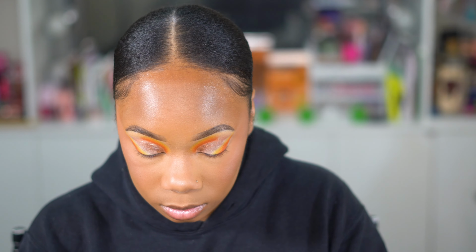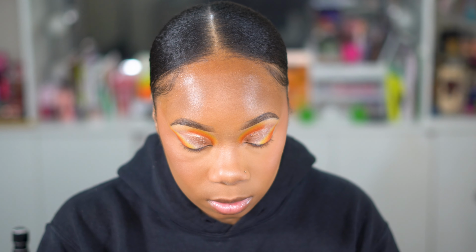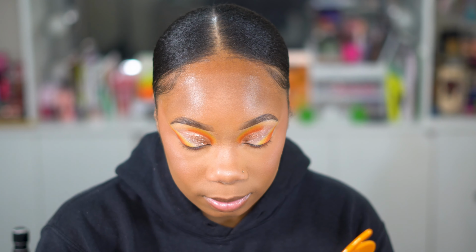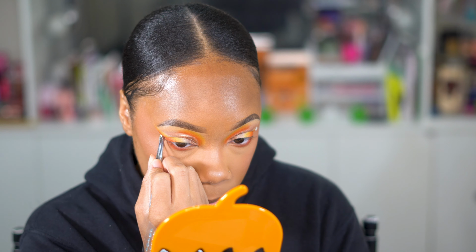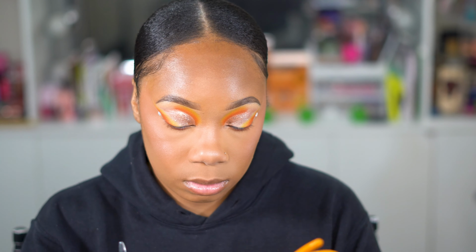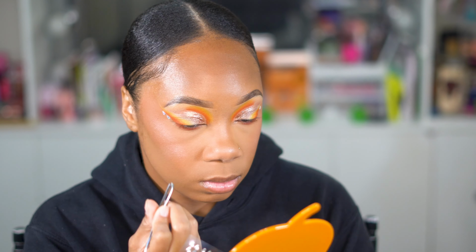Now I'm going to go in with the rhinestones and put those on the outer corner of my eye. I didn't really have a specific thing that I was going for. I just wanted to place them somewhere. I wanted to use them because they were given to me, so why not. So I'm going to place 3 on the outer corners of my eye, and 2 big ones on the inner corner just for a little razzle dazzle.